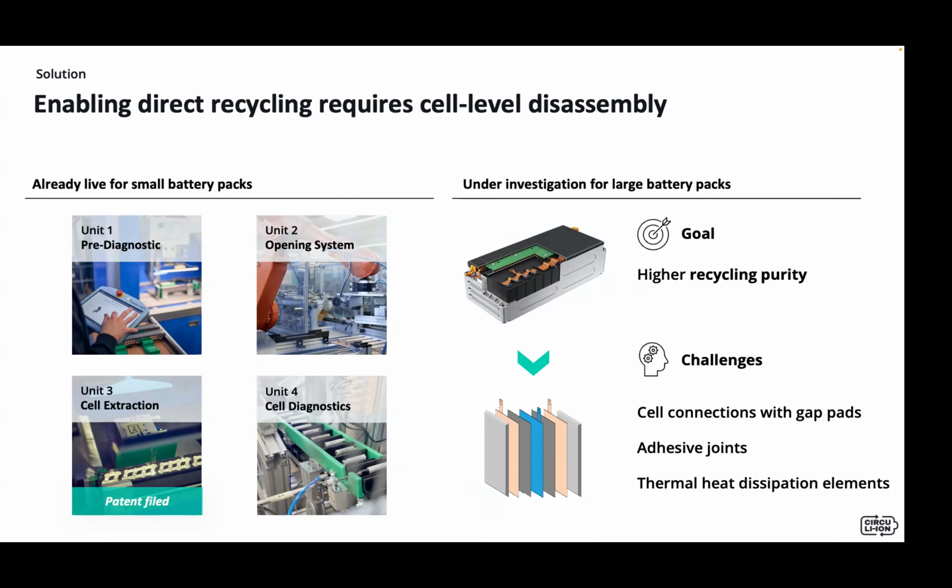So today in our Circulion facility in Germany, we have already a line live that disassembles small battery packs below 2 kilowatt hours down to cell level. This line focuses on small battery packs for micromobility, e-bikes, and power tools, and treats cylindrical cells.